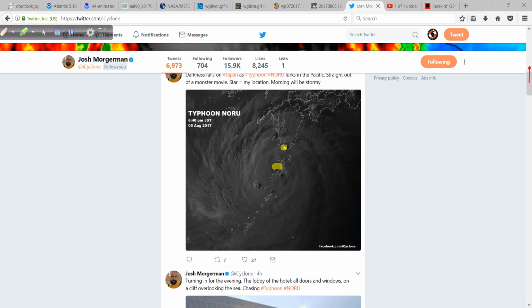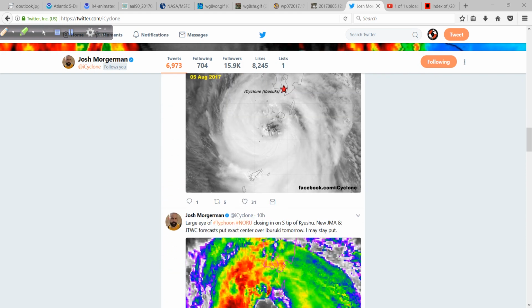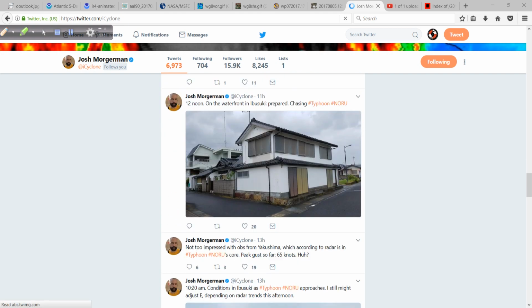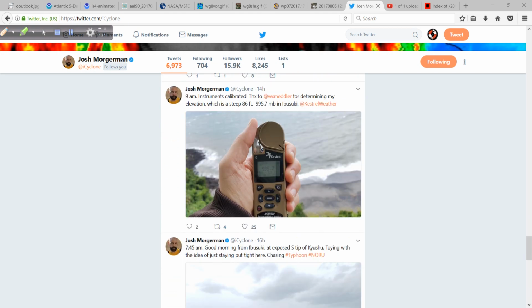And he'll have some nice pressure readings. He'll show that from time to time. In fact, I think he has a picture of that in one of his updates here at some point. I thought he did. Yep, there it is, using a Kestrel, and it's calibrated. So he's about 86 feet above the ocean, and he knows how to calibrate that.